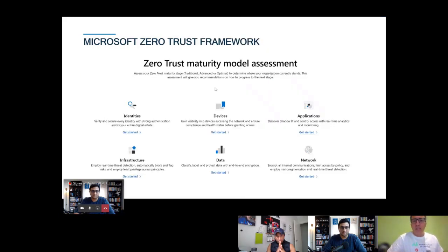And the last thing I want to mention is Microsoft, not to make any promotion to Microsoft here, but just to help the community do a self-assessment on the maturity of your network, or your device, or your identity management system, or your applications. Microsoft has a Zero Trust framework, which you can easily find just by searching for Microsoft Zero Trust Framework, that will guide you by answering a few questions on identifying the maturity level of your identities, devices, application, infrastructure, data, and network.